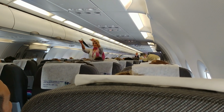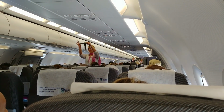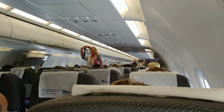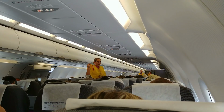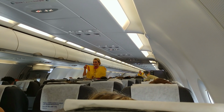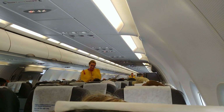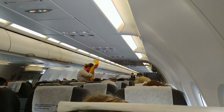To fasten your seatbelt, insert the metal clip into the buckle. Then you make sure the seatbelt is secured tight around your hips. To open the belt again, you lift up the buckle cover. The vest has a light like this, which comes on automatically when it contacts the water. The crew will now be secured in the cabin for takeoff. I thank you for your attention and I wish you a pleasant flight.